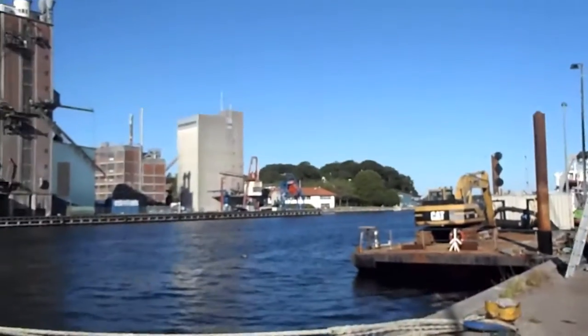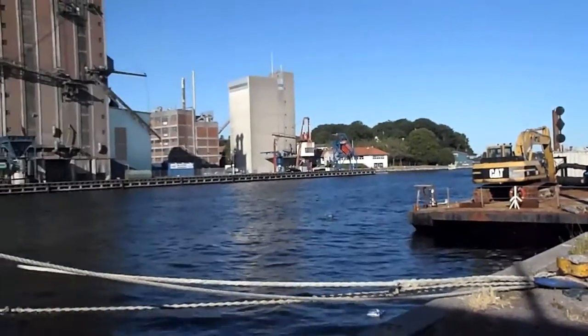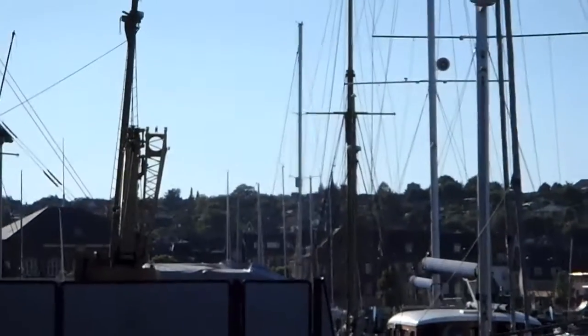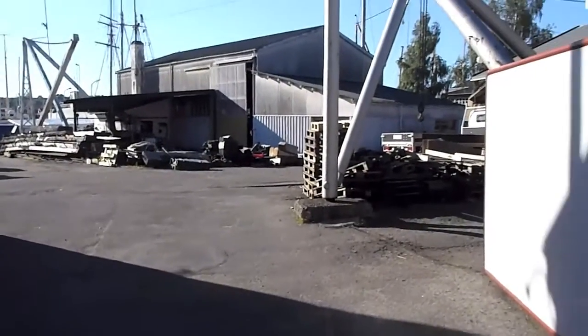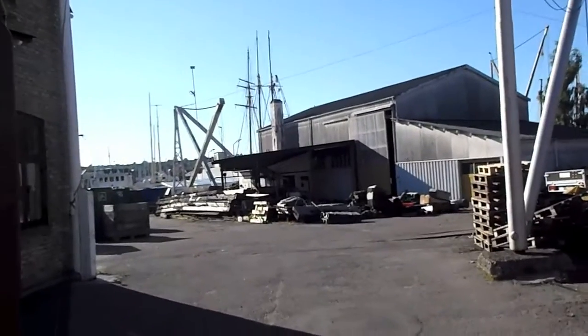That's the way you come into Svendborg Harbor from up there. And in there you can see the mast in the background. And there. In here is the old shipyard which still produces these wooden ships.